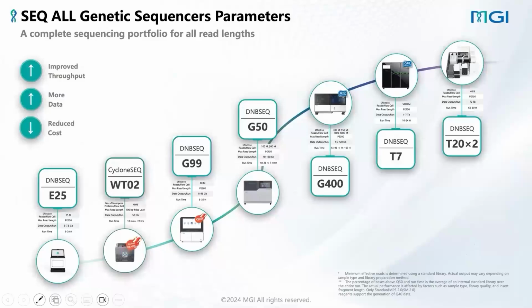Here you can see in this slide, depending on the data output and the price per GB, the higher the data output generated by the instrument, the lower the price per GB. For example, as I mentioned, the T20 generates 72,000 GB of data output in one run, and the price for 1 GB of data output is only $1. The higher the data output, the lower the price, not only for MGI but for other companies also. Wherever the instruments generate higher data, the price per GB will be low.